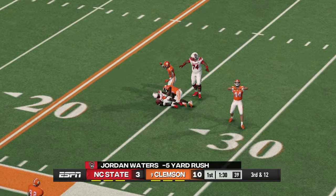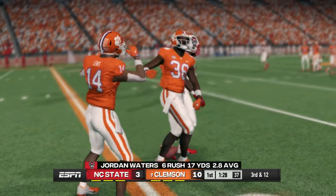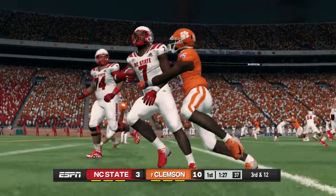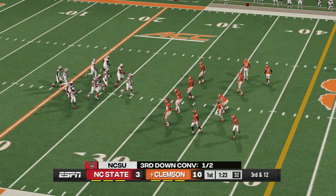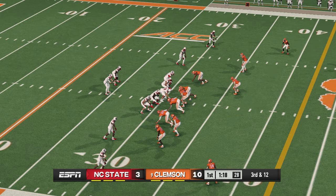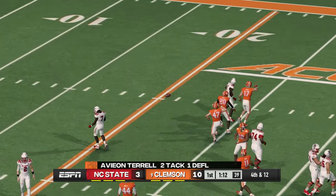Takes a handoff, tackled for a loss. The entire defense just collapsed on that run and got penetration into the backfield. Nice job by the safety to clean up the mess. From their own 30-yard line, it's third down. Oh, he had the pick and he dropped it.